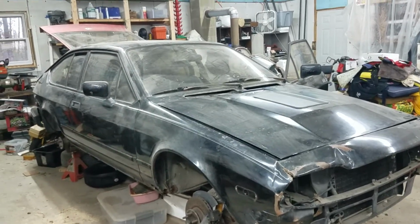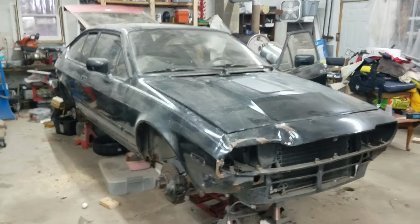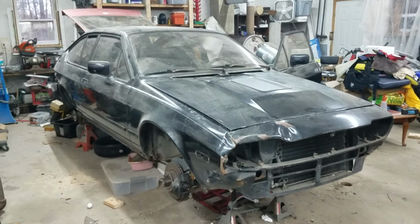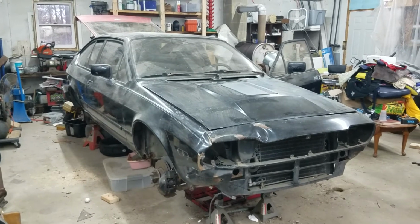And it's here. It's in Bangor, Maine. I have a current ad up on Craigslist where you can see it. And if you are interested, respond to the Craigslist ad.